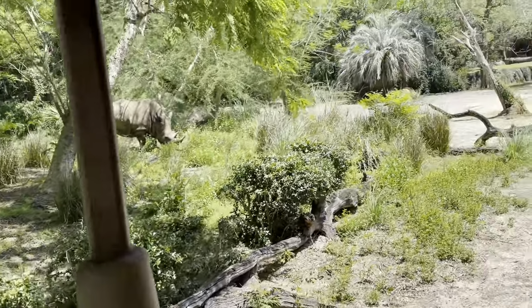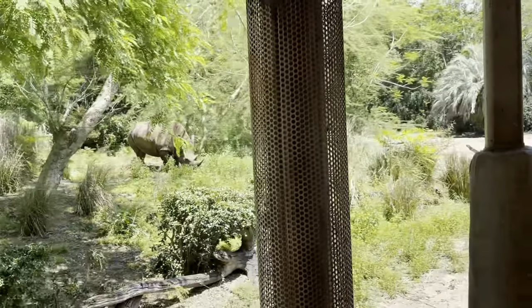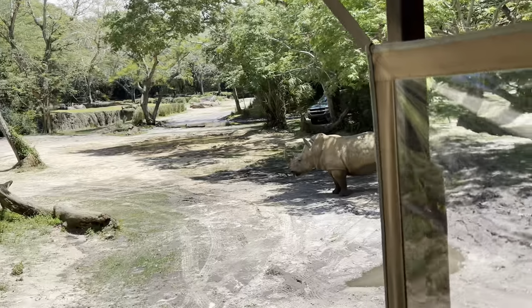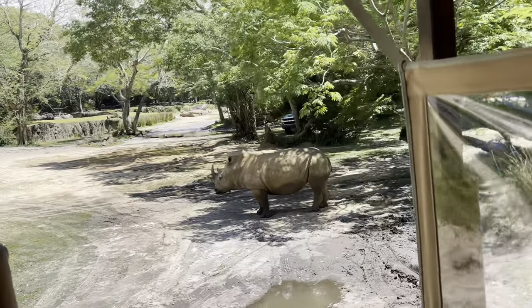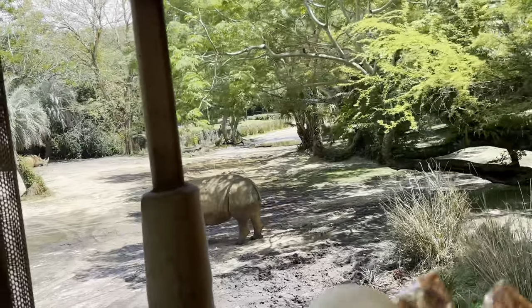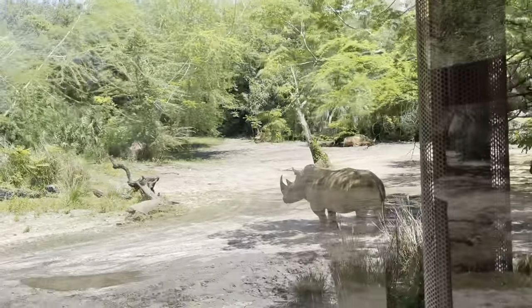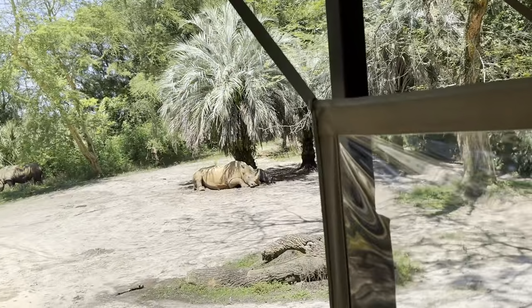On the other side of Mama. Now we need to all remain completely seated, even though we're going slow, just for everyone's safety. We'll get a better look at the baby in just a moment, but he is a baby. He's only around 4 months old. I know, he's huge though. He's almost around 1,000 pounds. Really neat to see.